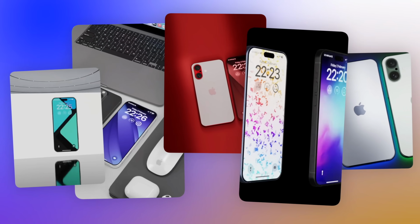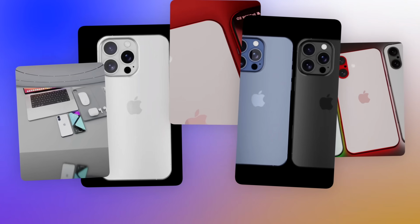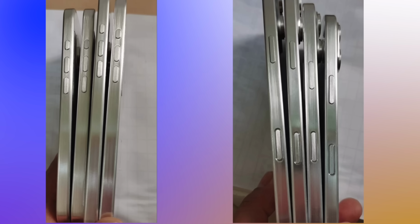Check this out, guys. We've had real hands-on leaks of what the iPhone 16 models will look like. These new models are showing us features and leaks that are going to make the iPhone 16 really awesome, and that is what we're going to focus on today. Let's start out by having a look at these real hands-on leaks.